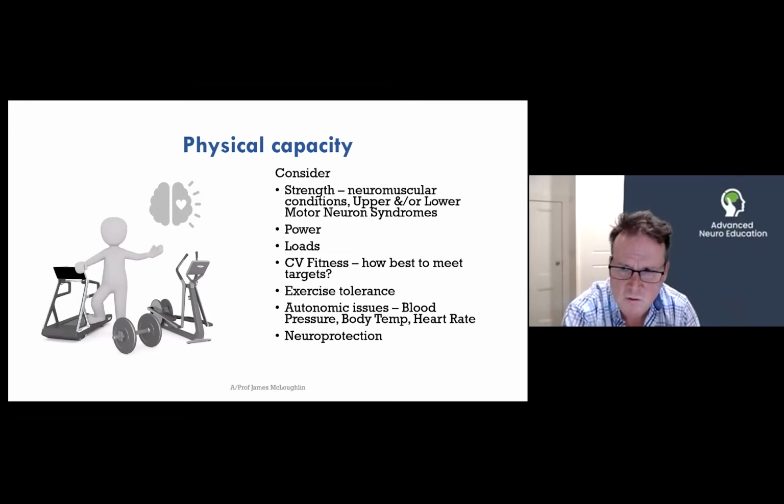Physical capacity also deals with strength. So we're talking about neuromuscular conditions. We've got to deal with upper and lower motor neuron syndromes. We've got to deal with often people who are very weak. And when you're dealing with very weak muscles and very weak movements, it's about coming up with ideas of how do we kickstart it? How can we get enough to make a difference?